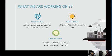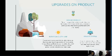The next function is light control. Clothes are collected automatically when it gets dark, and you don't have to wait until it gets dark. The next function is the timer, which is designed to collect clothes at a preset time. The timer you can set is within 5 hours until the 10th hour. Next, I'm going to explain what we upgraded on the product.